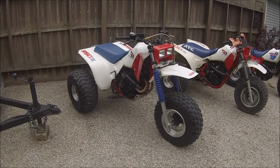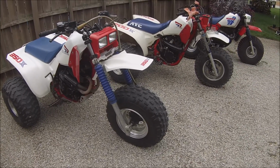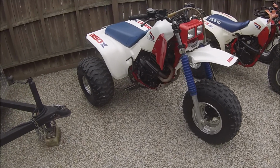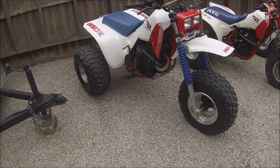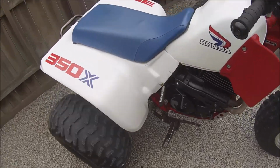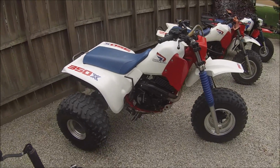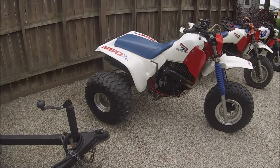Finally, and you guys have seen this one quite a bit, this is my 86 350X. It's my favorite one. It's the one I've been dreaming to get for a real long time. And I just love these old 350Xs, especially the 86.